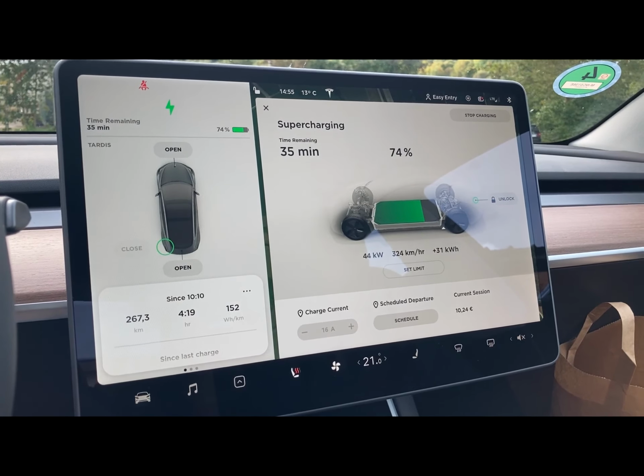So I was driving around 150 basically most of the times. Yeah, so considering that, 158 watt-hour is actually quite good.